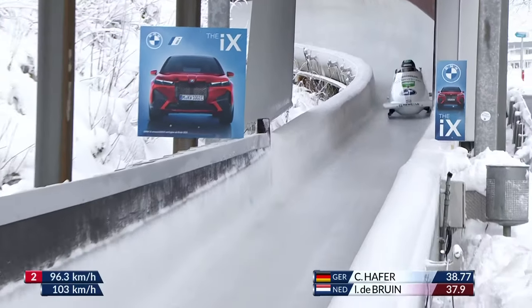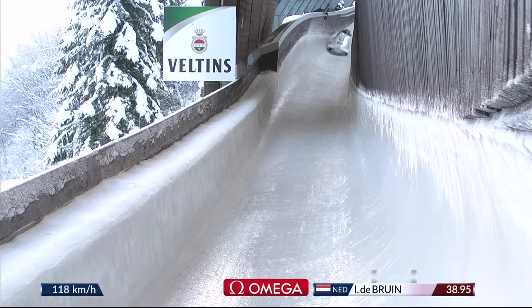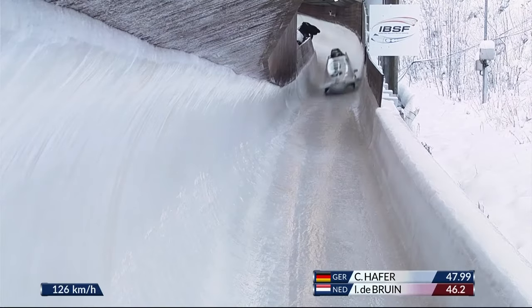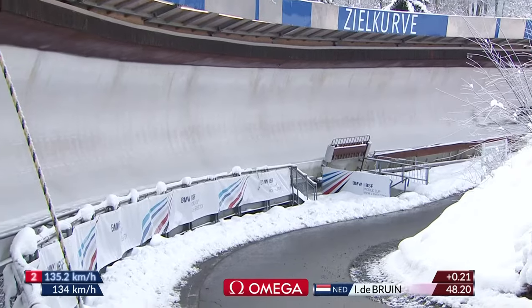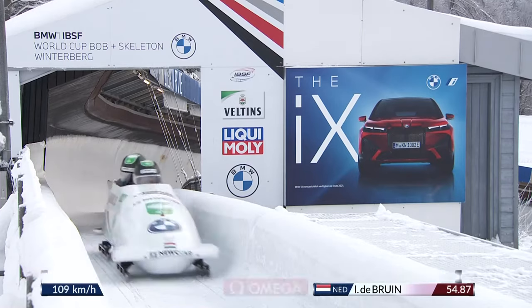97.2 best speed so far for the Dutch sled. That skid early on for Christoph Hafer has cost him. Ivo de Brown, 1800s back. That goes out to 21. If he can get a top 10 result out of this race, I think he'll be pretty happy. 2700s back.